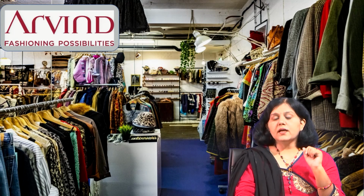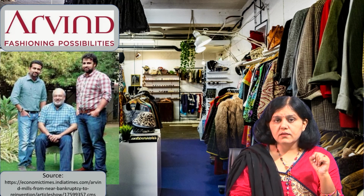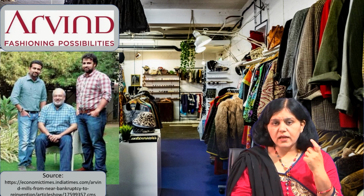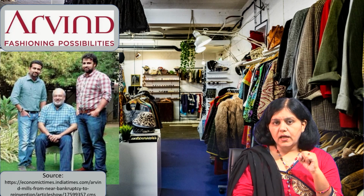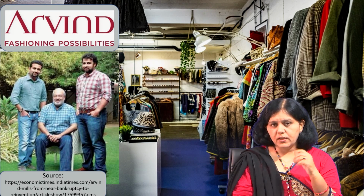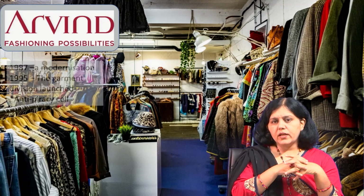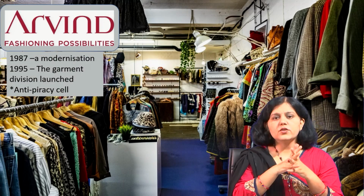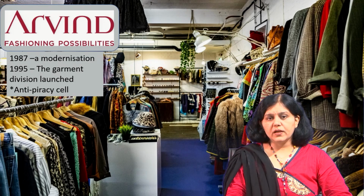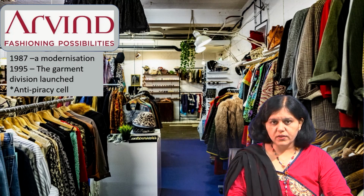If you see the current board of directors of the organization, Mr. Sanjay Lalbhai is the chairman, and Mr. Punit Lalbhai and Mr. Kulin Lalbhai are the executive directors. Almost 26,000 plus employees are there in the organization, and that number is also increasing. If we move further, in 1987 there was the modernization program, aimed at tripling the production of denim cloth and producing double yarn fabric for exports.